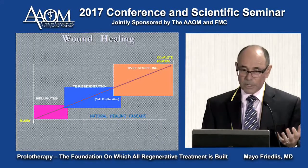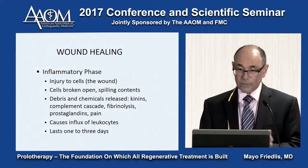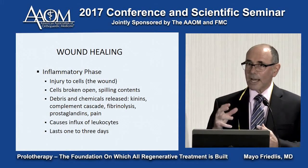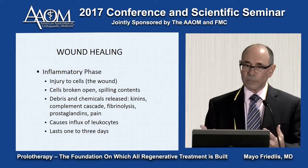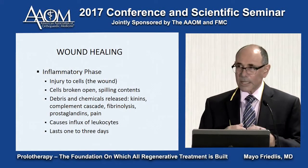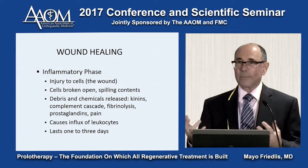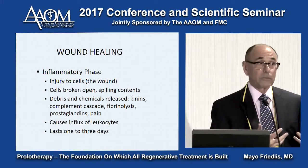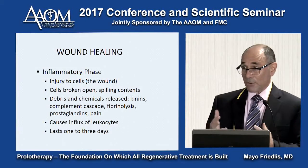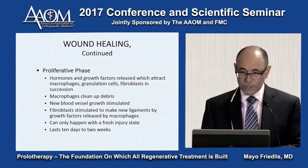There's 3 phases to healing. There's an inflammatory phase, a tissue regeneration phase, and a tissue remodeling phase. They all take a different length of time. In the inflammatory phase, you have injury to the cells. This is the actual thing where you sprain your ankle and you pull that ligament and there's some bleeding, and the contents of the cells are spilled open. Debris and chemicals are in the intracellular matrix, extracellular matrix. They attract other cells to the area. That's the inflammatory reaction. Now, we like this inflammatory reaction because it leads to what? It leads to healing, right? So this is how your body naturally heals itself. First it has to inflame, then it starts to repair. This lasts 1 to 3 days.